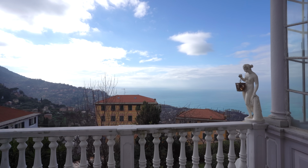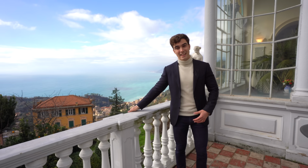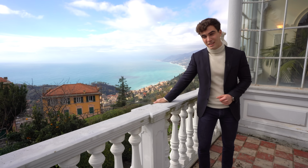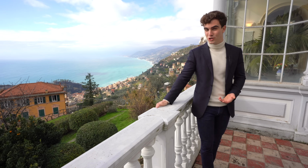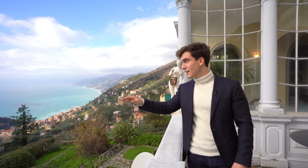I love this terrace with this incredible view on the Golfo Paradiso of Camogli and, of course, the sea. Imagine having lunch or dinner al fresco out here with the breeze coming from the sea.